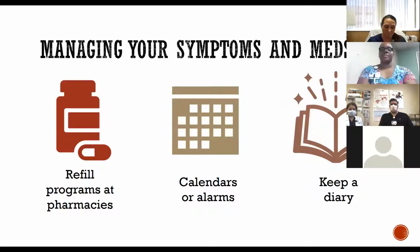So something that's really important with COPD is managing your symptoms and your medication. The pharmacies have a lot of refill programs at your community pharmacy, so that would be something to inquire with your community pharmacist about.